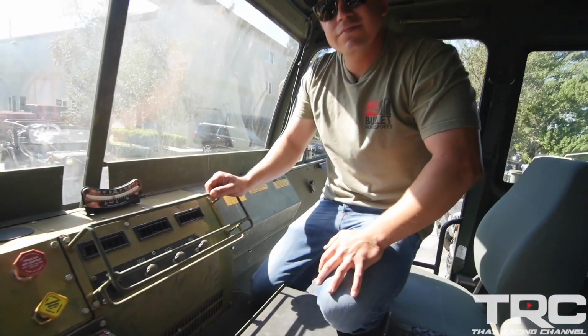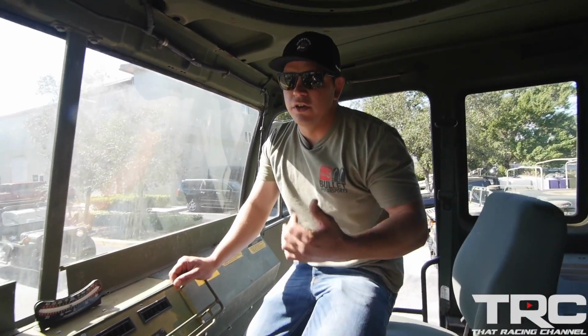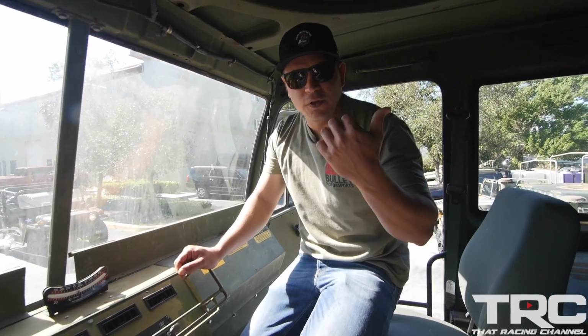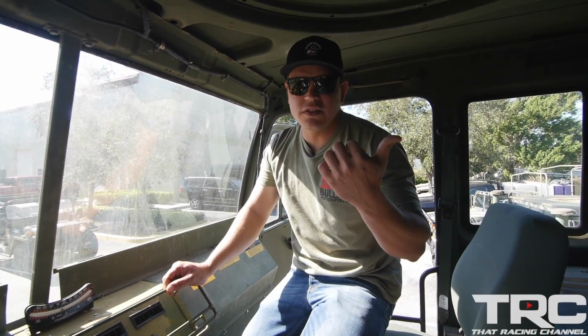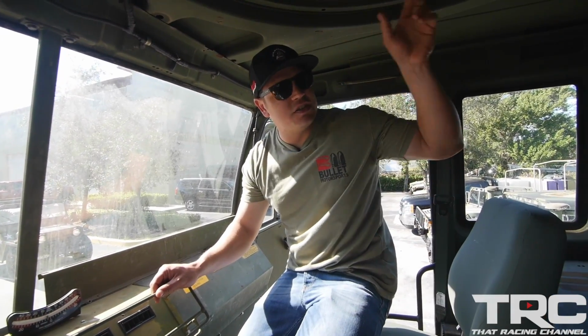So someone that would purchase this from you would be using this as a camper or a hunting tool, or what would it be like? They would turn it into a camper. A camper, yeah. It has full 120 volts in there, so 110 volts, so you can set up anything that's a household appliance. What about air conditioning in the back? You can set up air conditioning, there's a spot available for it.